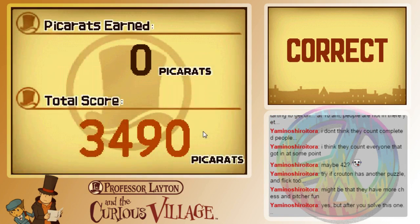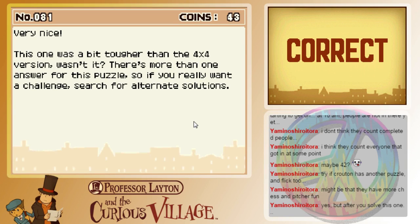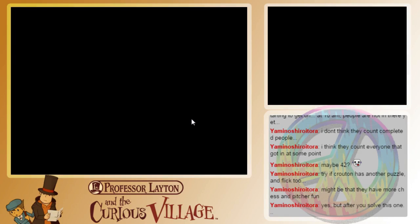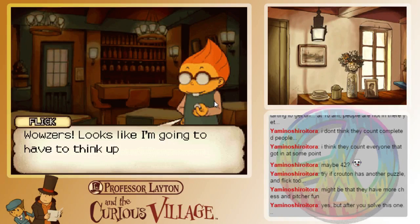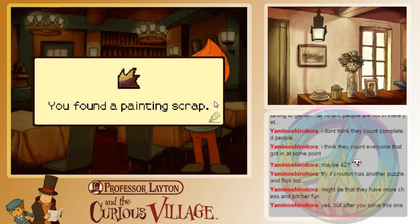Professor, I've solved it! Oh, try again! This one's a bit tougher than 4x4, wasn't it? There's more than one answer to this puzzle, so if you really want a challenge, search for alternate solutions. Wowzers, looks like I'm gonna have to think of a harder puzzle if I want to stump you. Can't wait for you two to see my next puzzle.